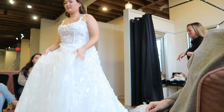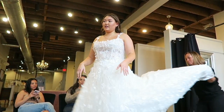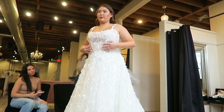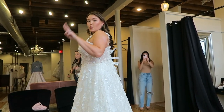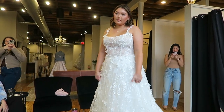Okay, I like the subtle sparkle. I like that you can see through it a little bit. She said it had the double lining or something. Oh, so that's not really your skin. It's a double line mesh, okay. So you're going to see the skin directly right through. It doesn't matter. This is double lined, so we've got just a little bit extra there.